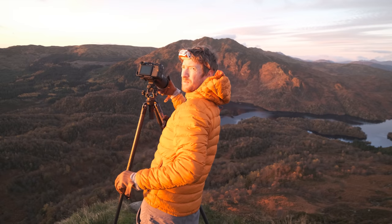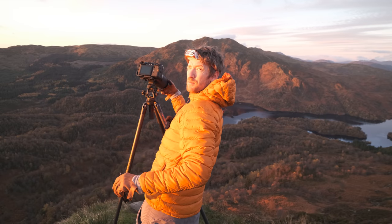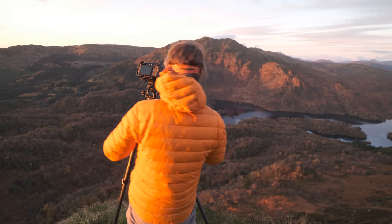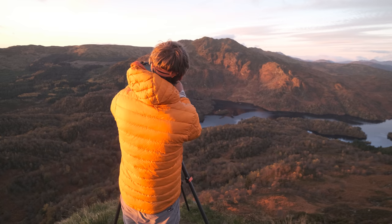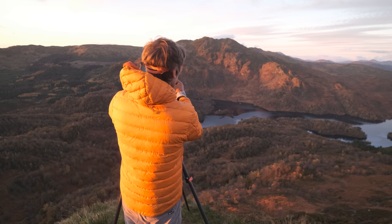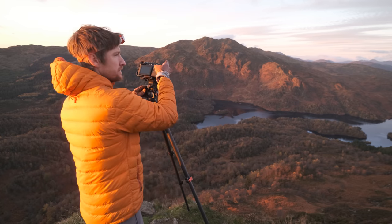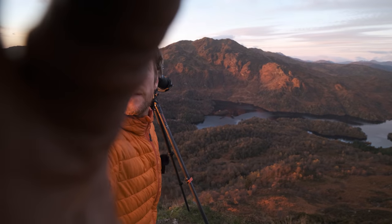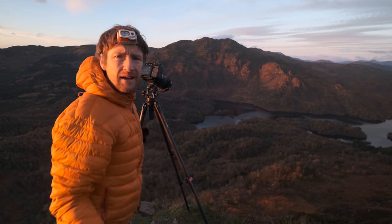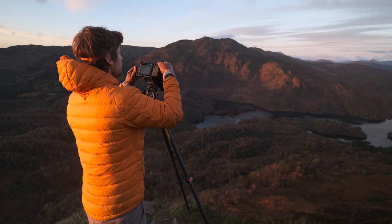So the sun's coming up now. As you can see, I'm probably blown out. I'm starting to relax a heck of a lot more. I was a little bit agitated, but I was just super keen to get a shot this morning. Let me turn you down, hang on. Yeah, there we go. I was really keen to get an image this morning.